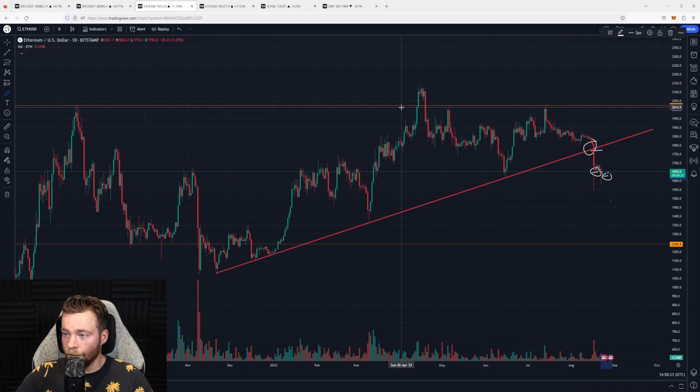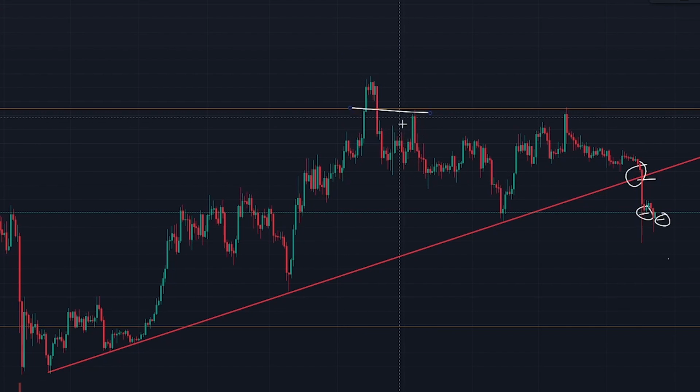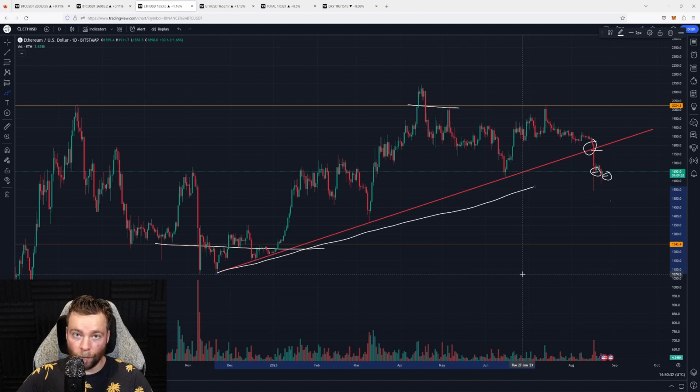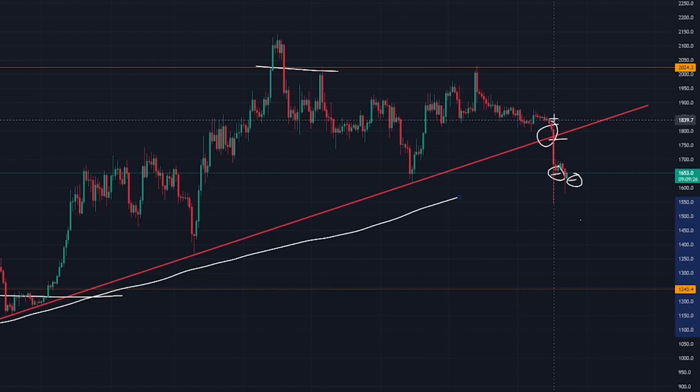Basically what has happened, we had the weekly resistance over here as well. We tried but failed, and we've had the support level over here. And we were actually on a bullish upwards momentum. However, as you can see, on the 17th of August, we failed and we actually broke down out of this bullish momentum and have now started getting lower lows.